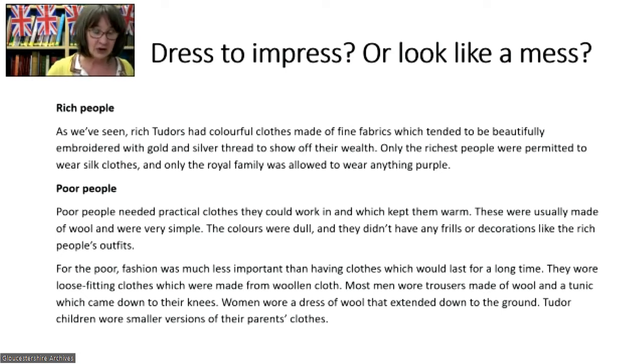Their clothes tended to be quite loose fitting. Men wore trousers made of wool and a tunic which came down to their knees, and women would wear a dress made of wool that went right down to the ground. And Tudor children actually wore clothes which were very similar to their parents' clothes, but just smaller versions of those.